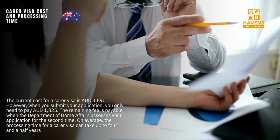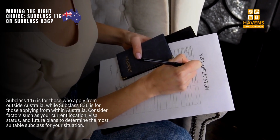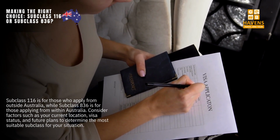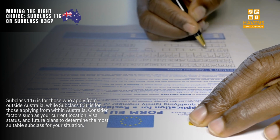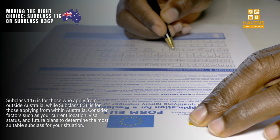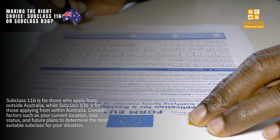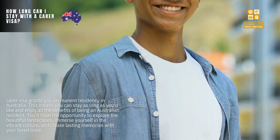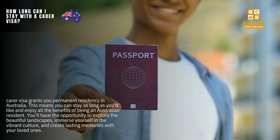When applying for a carer visa, you may be wondering which subclass to choose, 116 or 836. The answer depends on your specific circumstances. Subclass 116 is for those who apply from outside Australia, while subclass 836 is for those applying from within Australia. Consider factors such as your current location, visa status, and future plans to determine the most suitable subclass for your situation. If you're unsure, it's always best to seek professional advice to make an informed decision. Don't rush the process, choose wisely.